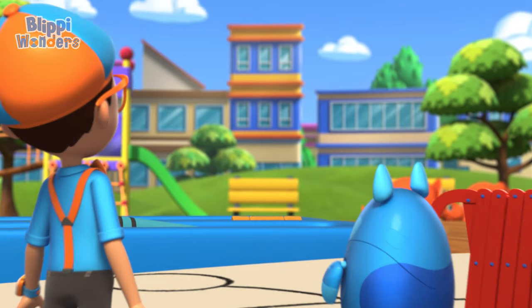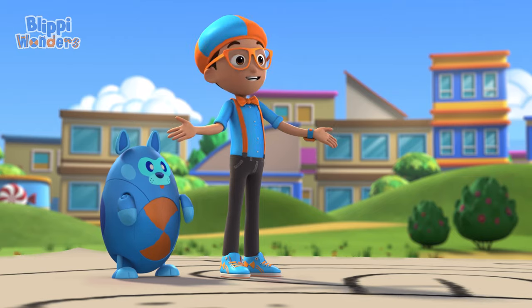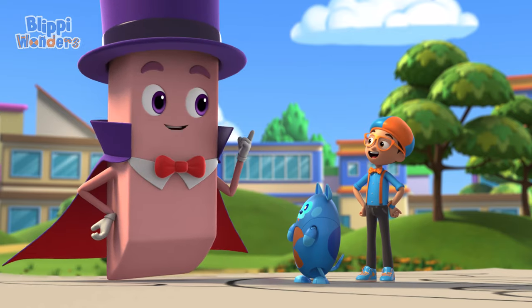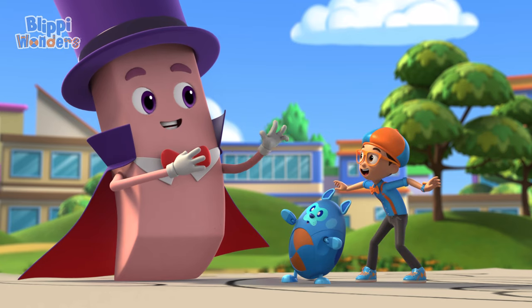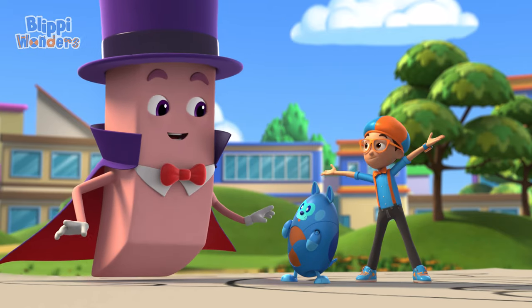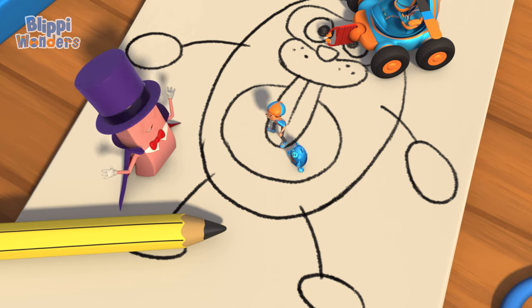I am the amazing Ernie! Hey, it's me, Blippi, and this is Debo. We're here to learn how an eraser works. Well, you came to the right eraser because I can make anything disappear. Even pencil markings. That's amazing! Come see, it's the best show in town!